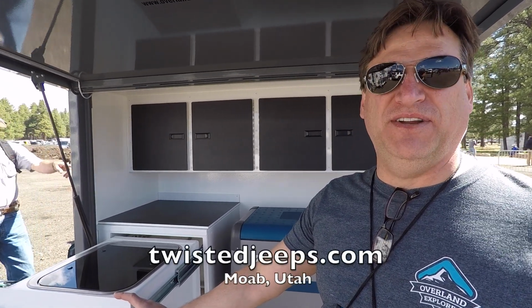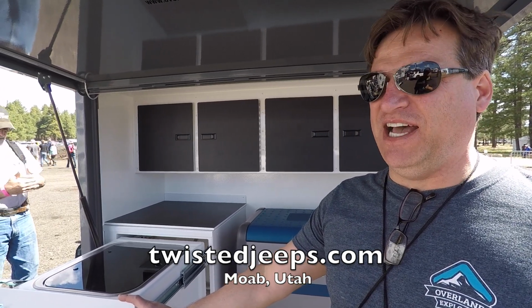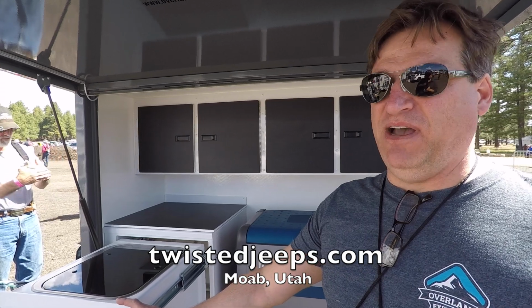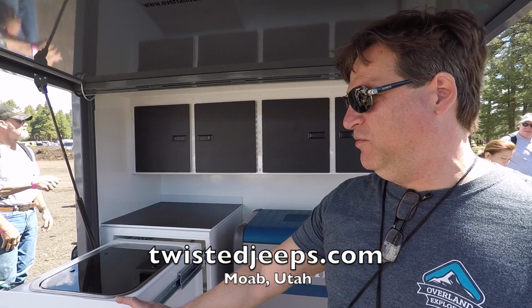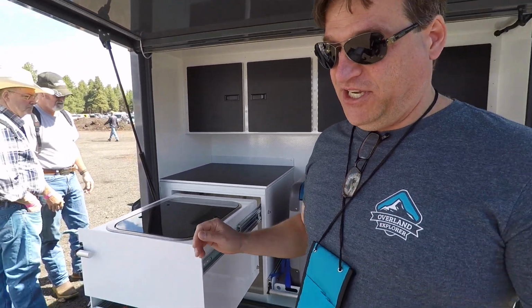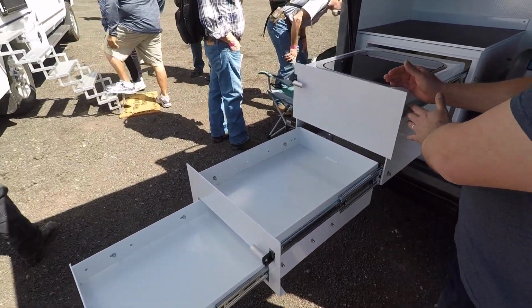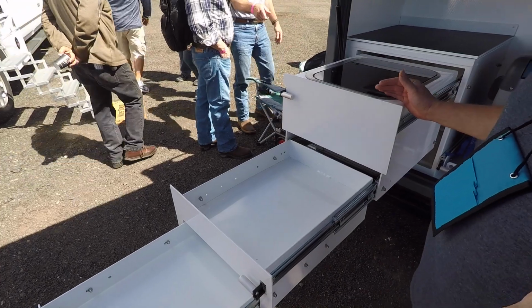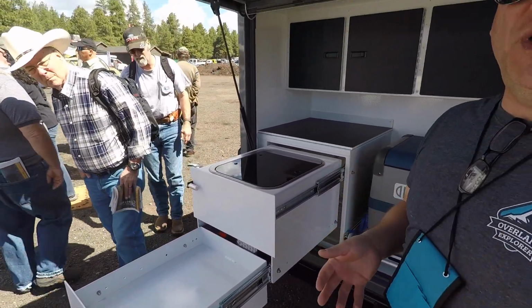We've got a prototype down in Moab, down at Twisted Jeeps. It's been getting tested there for the last several months, and it is getting bounced. It's a rented mule. This thing is getting beat on, and I've seen the wheels off the ground. And yet the slide out, I tested it just yesterday myself. The slide out in that prototype trailer down in Moab fully functions, no problems. So you're not going to have anything falling apart.